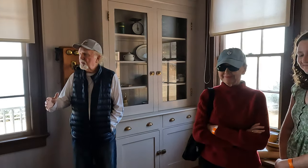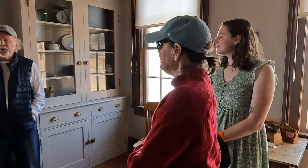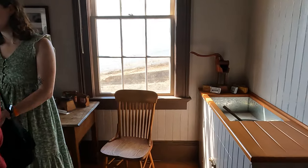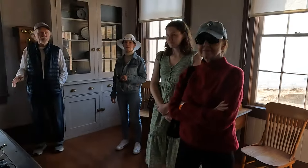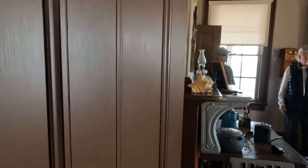So the house has been restored. The furniture here has been replaced because at one time it was abandoned. But feel free to wander around, take a look at what it was like in 1890. If you have any questions, I'm around. That's how it started, 1890.